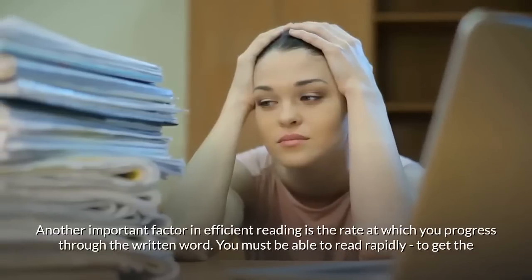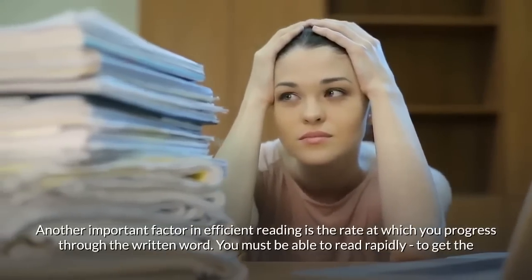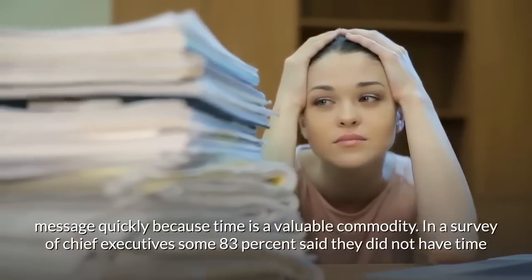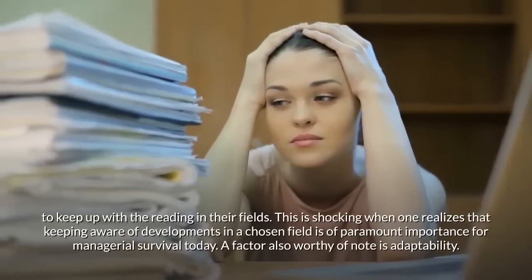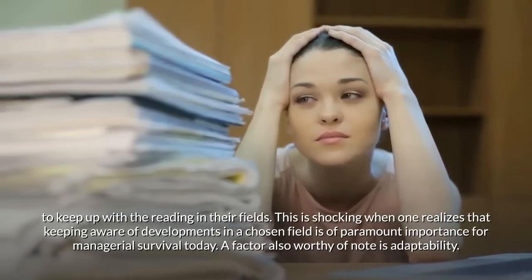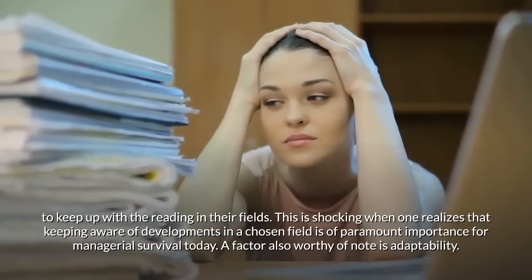Another important factor in efficient reading is the rate at which you progress through the written word. You must be able to read rapidly, to get the message quickly because time is a valuable commodity. In a survey of chief executives, some 83% said they did not have time to keep up with the reading in their fields. This is shocking when one realizes that keeping aware of developments in a chosen field is of paramount importance for managerial survival today.